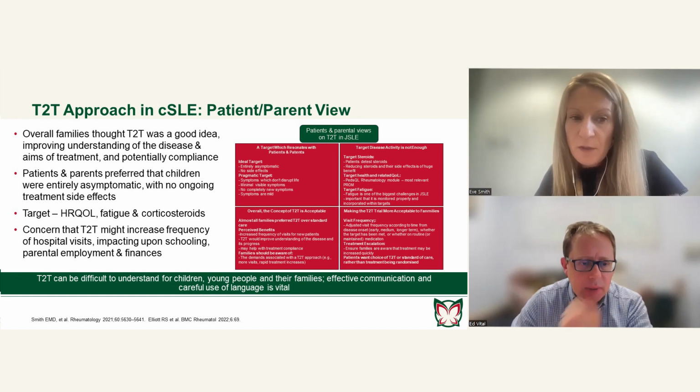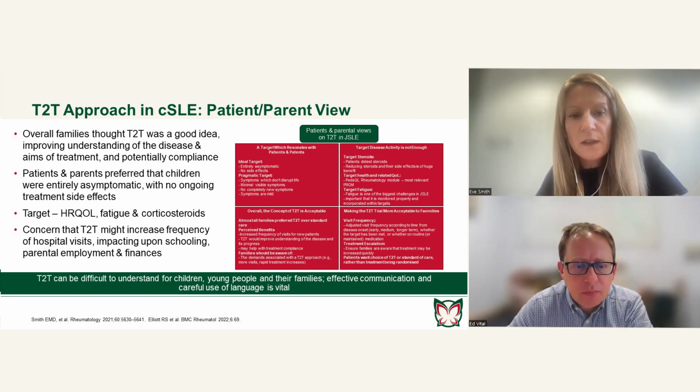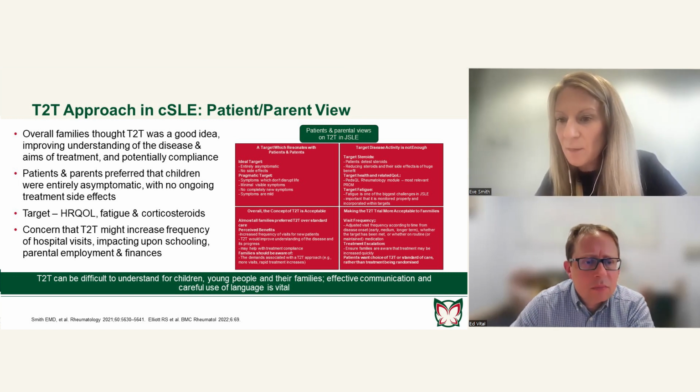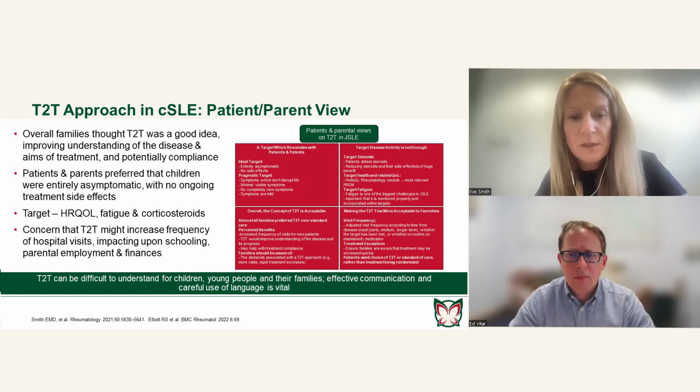There were some concerns about the treat to target approach, primarily around things like the increased frequency of hospital visits, which could affect schooling, and could affect parental employment and finances. So I think when designing this approach and also studies, it's important to try and learn from things like the pandemic and our experience of remote monitoring and remote visits, to make it work for the patient whilst keeping it as effective as possible.